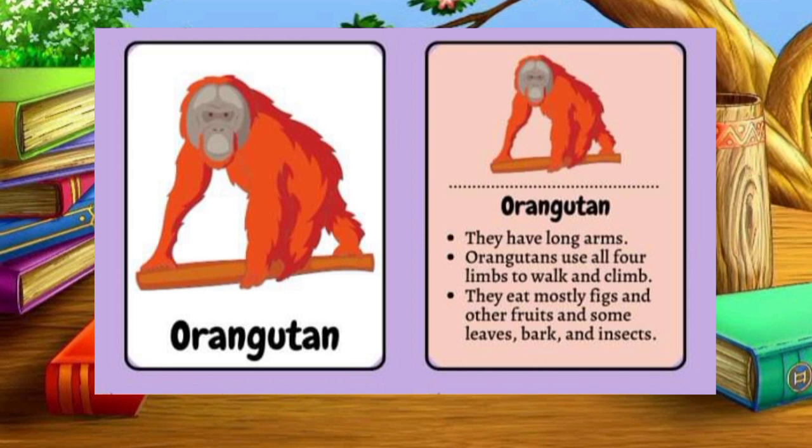Orangutan. They have long arms. Orangutans use all 4 limbs to walk and climb. They eat mostly figs and other fruits and some leaves, bark, and insects.